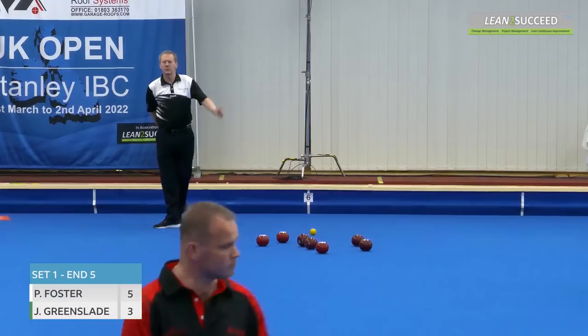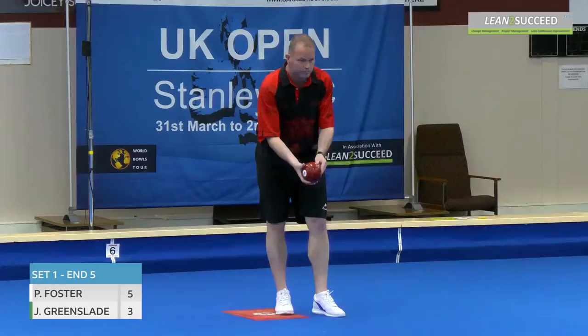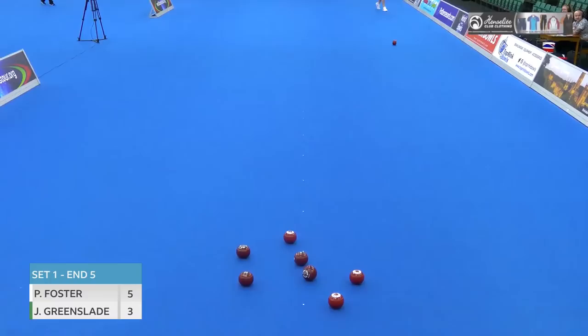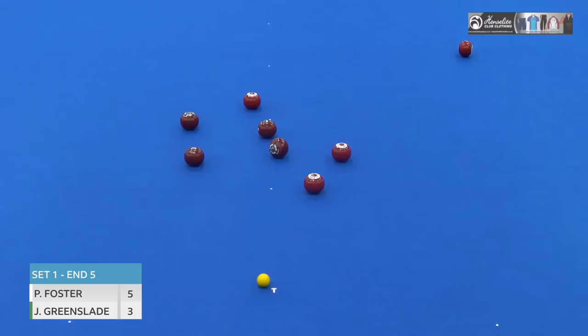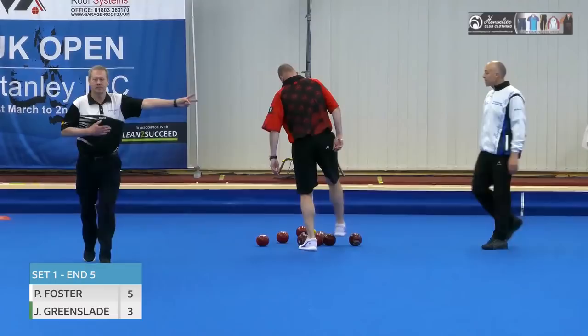Still just the one to Paul Foster, but an awful lot more room now to make a second. He's got nearly 4 feet of room there. You would expect Paul to add another here. Needs to navigate the front bowl and he's fine. Well played. Guarantees 2. Two shots, Paul Foster. So it's 7-3 after 5 ends.